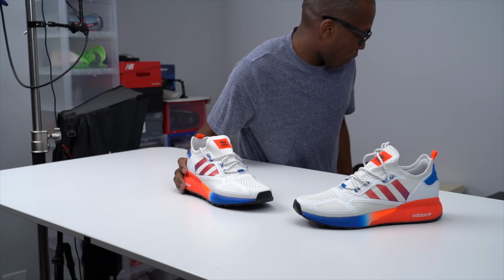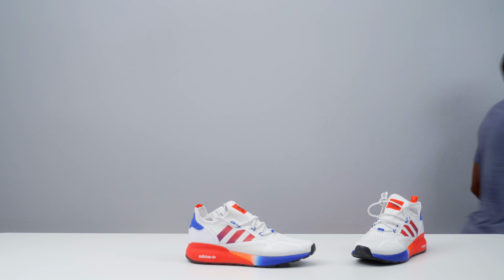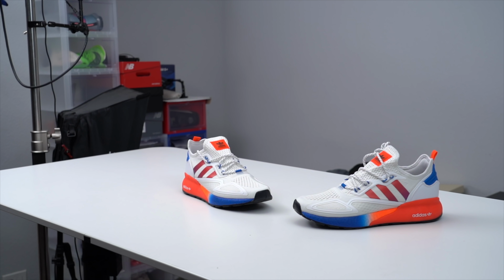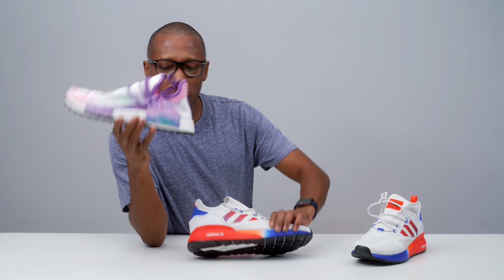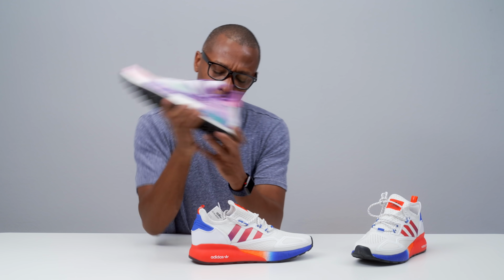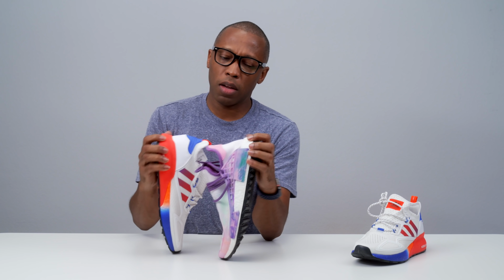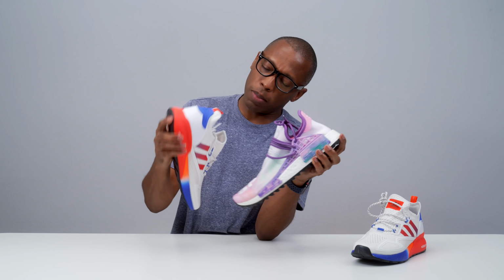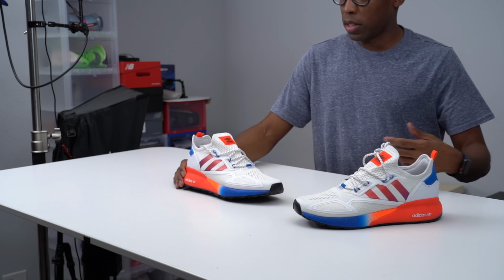Let me pull out one of my boost sneakers here. I have some Pharrells over here, the Hu NMD. So, no, actually, it seems about the same. I wouldn't call it any different. This just has that padding on it, and maybe I'm pushing harder. But yeah, it feels just about the same.